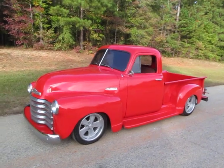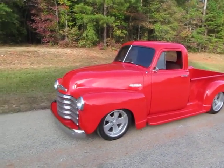So anyways, give us a call. You can't go wrong with this for the money. These are a great truck.